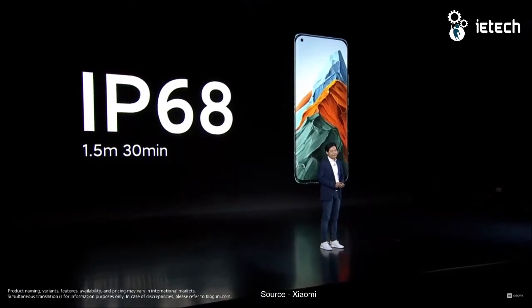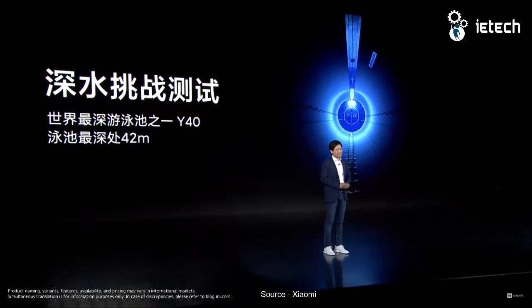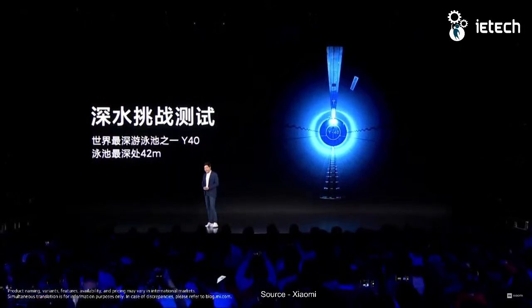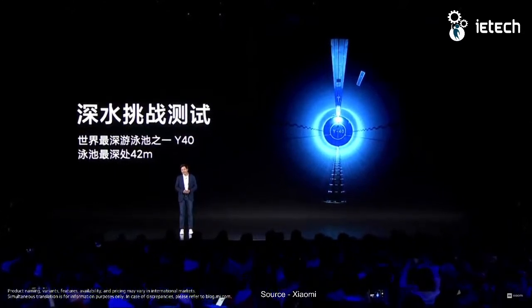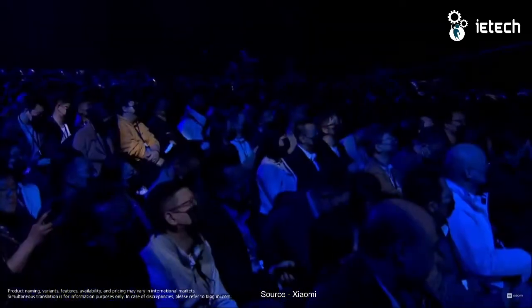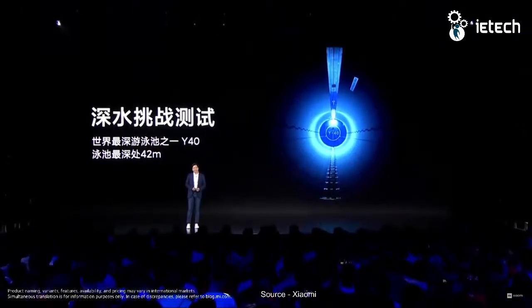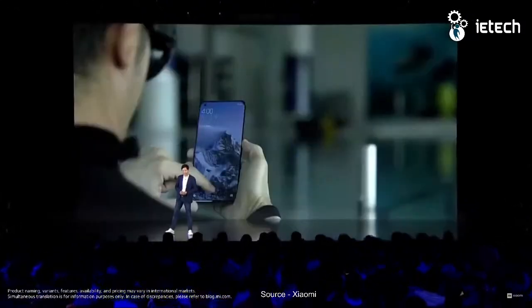Therefore, the marketing department made an extreme deep water test. They went to the deepest swimming pool in the world, Y40. And they wanted to challenge the impermeability of Mi 11 Pro. And we will see when the phone will die: at 1.5, 10 meters or 40 meters. Guess how deep can Mi 11 Pro dive? We actually took a video of the test, and you can see how deep Mi 11 Pro can dive.